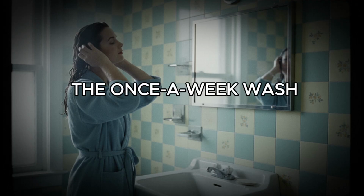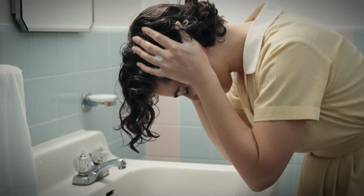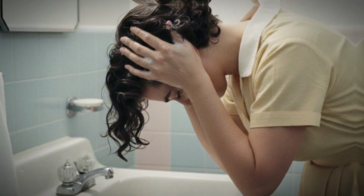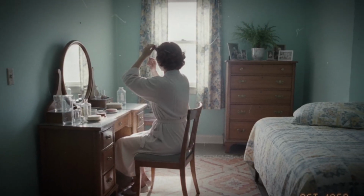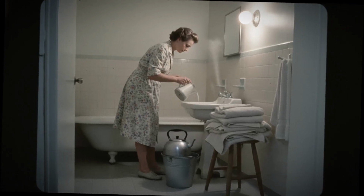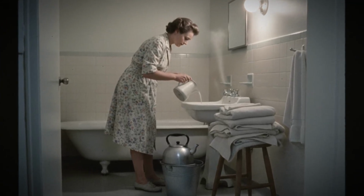Number 10. The once-a-week wash. Women in the 1950s did not wash their hair every morning. Most washed it once a week. Some stretched it longer if the set was holding and the scalp was calm. Saturday night was bath night in many homes because hot water had to be heated, carried, and used wisely.